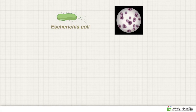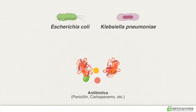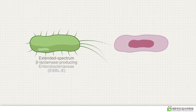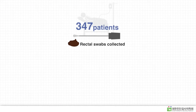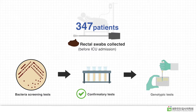Bacteria like Escherichia coli and Klebsiella pneumoniae produce enzymes called beta-lactamases that can break down antibiotics like penicillin and carbapenems and render them ineffective. This study looked at two such drug-resistant organisms, ESBL-E and CRE. Rectal swabs were collected from 347 patients before they were admitted to the ICU. A battery of microbiological and molecular biology tests were performed to screen for the resistant bacteria and study their genotype.